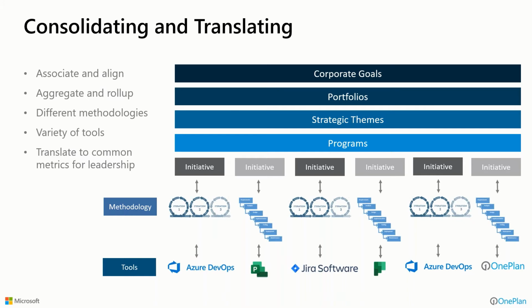And being able to consolidate all this information, roll it up, and provide views up through different programs or strategies or strategic themes or portfolios is something that has to happen, and without it being a manual exercise of mashing up all this data and translating it and transforming it and morphing it into something that's digestible by the audience that needs that information. We need to automate this process as much as we can.